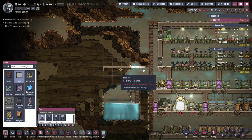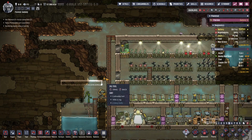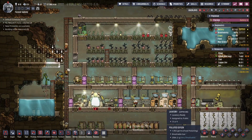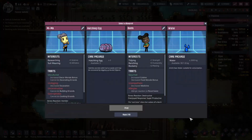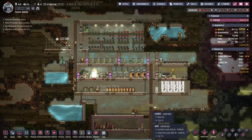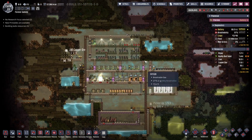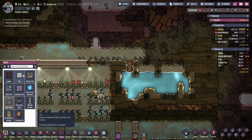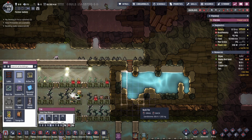Gotta secure your water supply. You don't want craziness falling into it. Ladder is made. Secure this area.